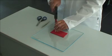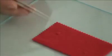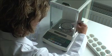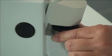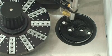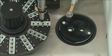First, a sample of the product is punched out for testing. This sample must be weighed exactly before it is transferred inside the testing chamber of the DSC device. This sample is then automatically transported to the temperature unit, where a computerized heating and cooling procedure is executed.